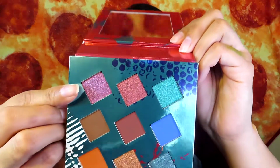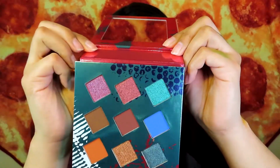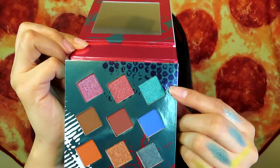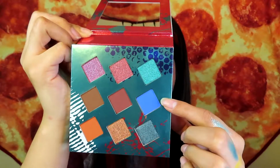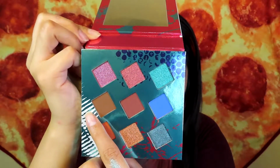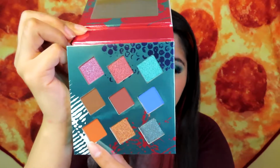So this shade right here is called Sultry Sin Fuchsia, and I believe this one is Petty Cockle or something like that. This one is Boy's Toy. This one is Rosalinda, and this one is Drag Green Blood. This one is Mariana Trench, La Canela, and Rustic. So I'm super happy that I got this eyeshadow palette. I can't wait to use it.